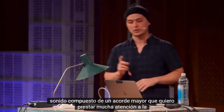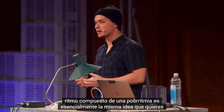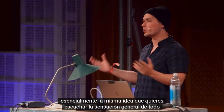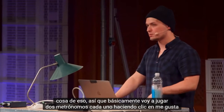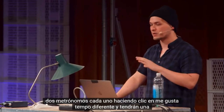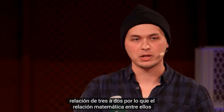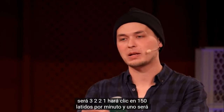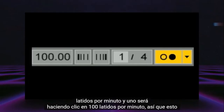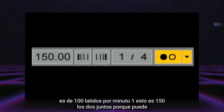I want you to pay close attention to the composite rhythm of a polyrhythm. It's essentially the same idea. You want to listen to the general feel of the whole thing. So I'm going to play two metronomes, each clicking at a different tempo, and they will have a 3-to-2 relationship. One will be clicking at 150 beats per minute, and one at 100 beats per minute. So this is the 100 beats per minute one, and this is 150. Both of them together.